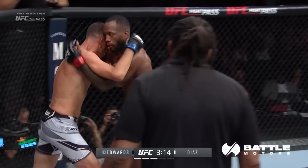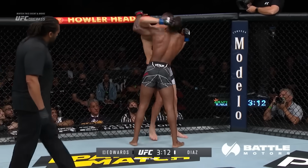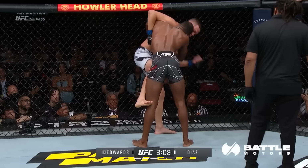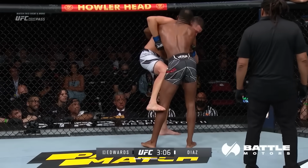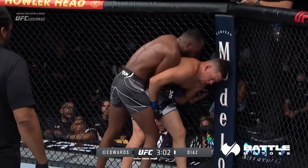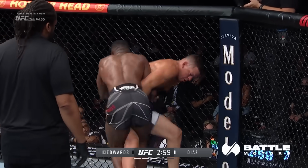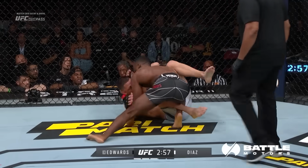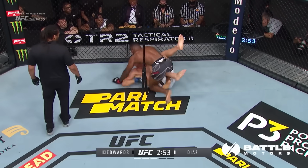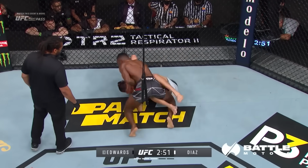But man, no wasted motion from Leon Edwards. Everything is well thought out and largely well delivered. Yeah, he's such a technician. But that's one of the reasons why Nate wants to get inside of his head and mess with him, and turn it into something complicated. Now they're on the ground again, and Leon's got to be real careful of that right leg.